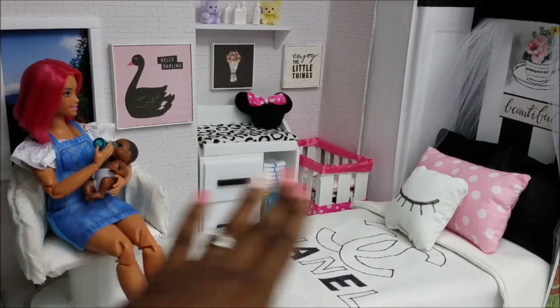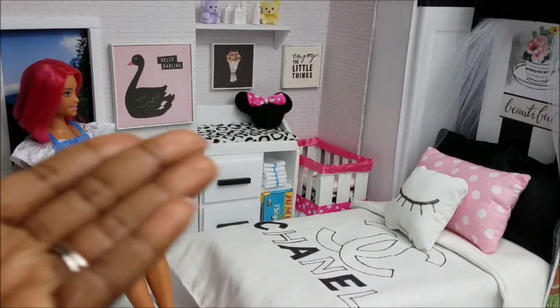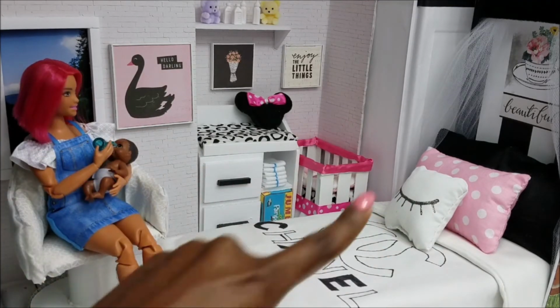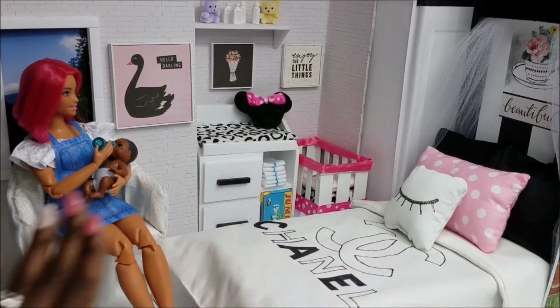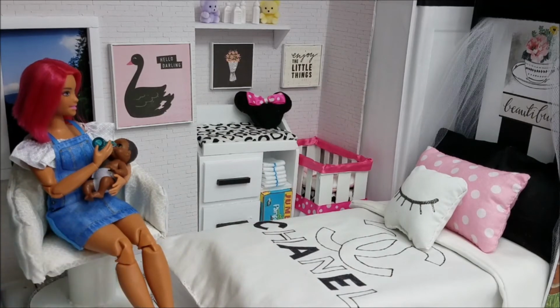But this is the overall view of how Cerise's new room is set up with her baby nursery inside. And stay tuned for the future when we extend it and give Carly her own room. But for now, this is the comfort zone that they both want and need.